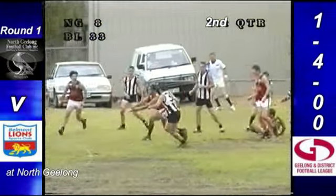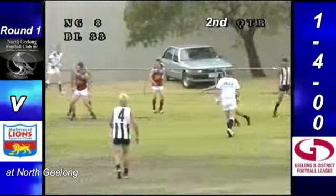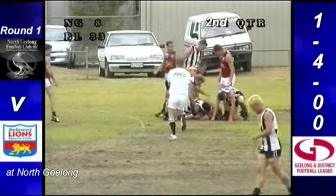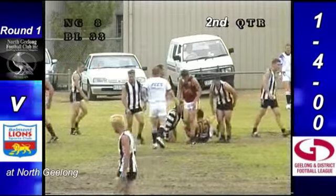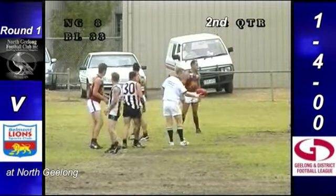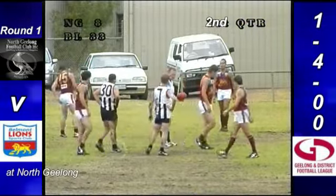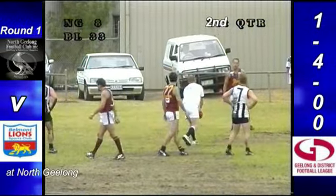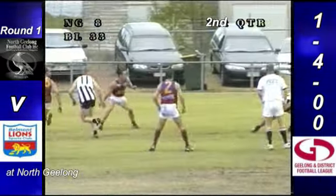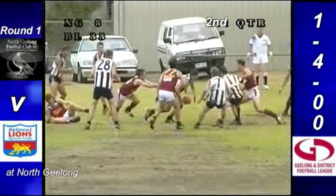Up high there is King. It comes down, a great smother again by the North Geelong forwards, and Mills just couldn't get away with the kick then, and that's kept the ball in the forward area for North Geelong, and that's really what they need, certainly early in the second quarter. A minute and a half gone, no change to the quarter time score, 1-2-8 for North Geelong, and 5-3-33 for Belmont Lions. Ball to ground.